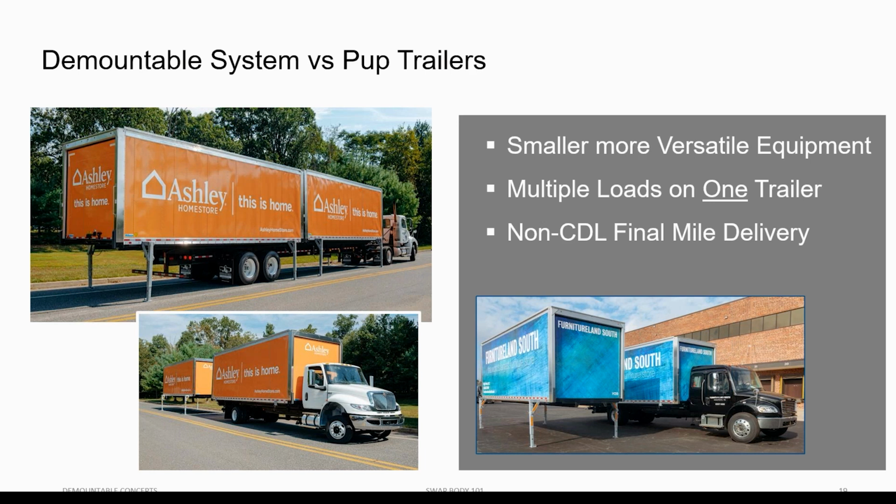Now before I move on into the operational end, I want to point out something on your screen. If you look at those orange bodies, the Ashley bodies on the left-hand side, let's focus on that bottom one on the straight truck. You're going to notice instead of a front wall on that orange body, you're going to see a front square frame with a door. So on the Warehouse on Wheels systems, we build the bodies with not just rear roll doors, but they also have front roll doors.